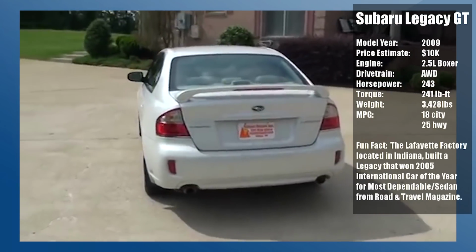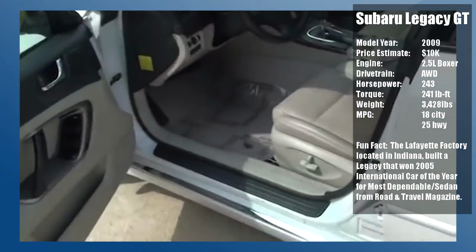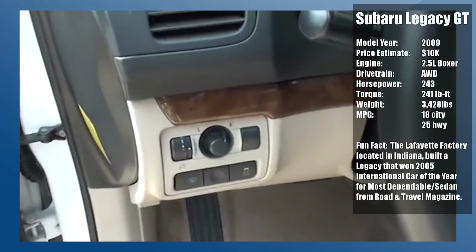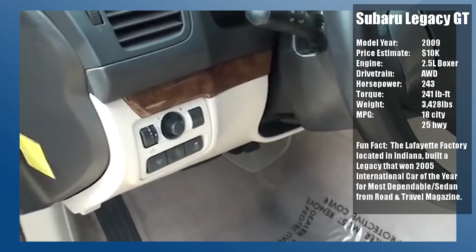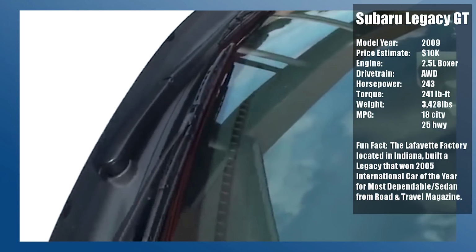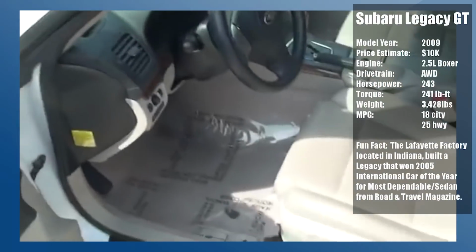You can find 2009 Legacy GT 2.5 limiteds for around 10 grand. Depending on the mileage, some get as low as 5 grand even. The car has around 243 horsepower and 241 pound-feet of torque, which is very formidable for the price you're paying, and for also what the car can do aside from performance. It's all-wheel drive and has 4 doors with decent storage space. If you want even more storage space, you can look for 2005 or 2006 wagons, but they are quite rare.